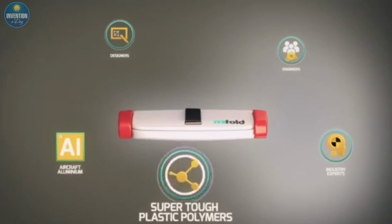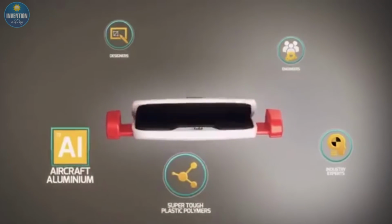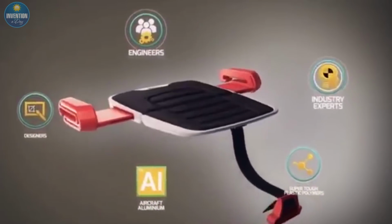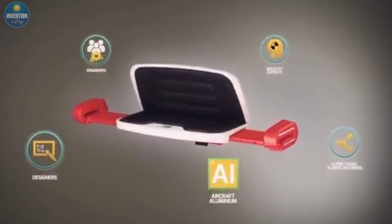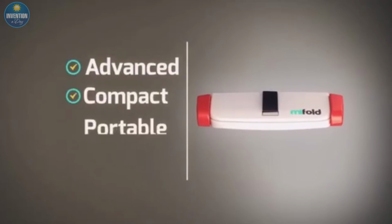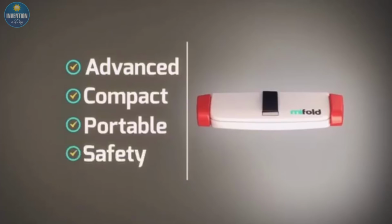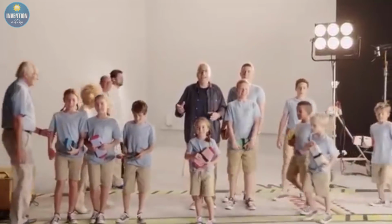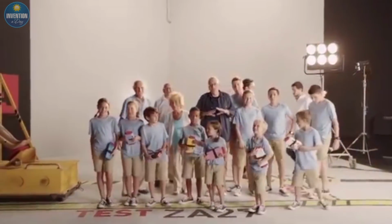Using super tough plastic polymers and aircraft grade aluminium, top designers, engineers and industry experts together, we've created MyFold, the most advanced, compact and portable safety seat ever invented. And we can't wait to start getting MyFold into the hands and the bags of children all over the world. Thank you.